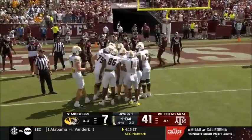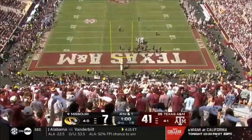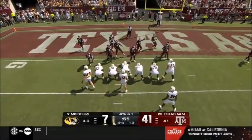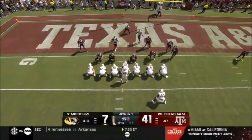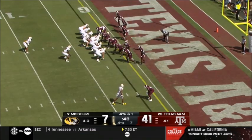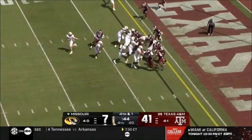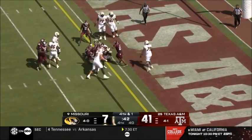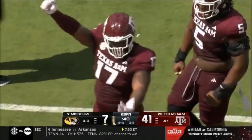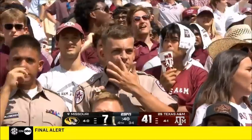They want to stop here on 4th down. Starters all still in there. Student section still standing, waving the towels. So here's 4th and 1. It's going to be stopped to the goal line, but it is going to be 1st and goal. As you can see, Albert Regis saying that's how we do it.